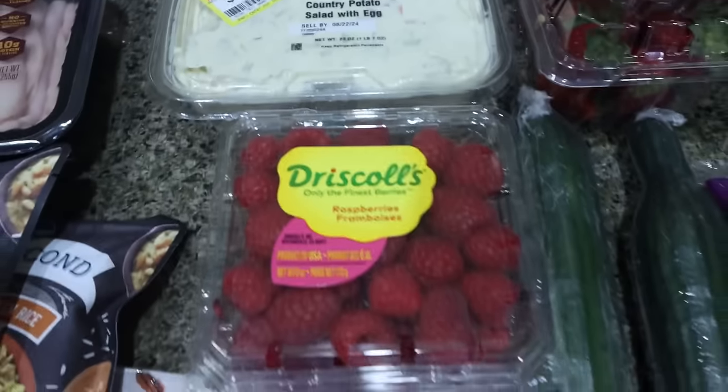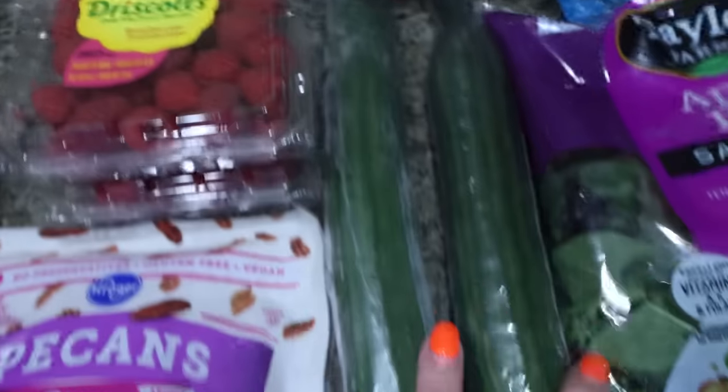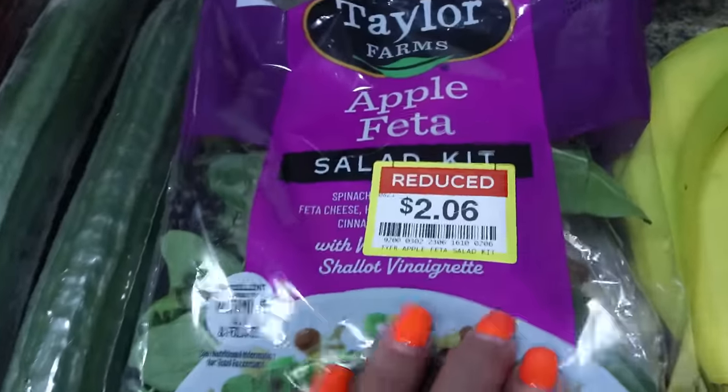And then everything else is produce. So raspberries were 2 for $5. Couldn't pass up that deal. I did grab a couple of English cucumbers. I want to slice those up for snacking. This was a great deal. I think I'm going to do this for lunch today.